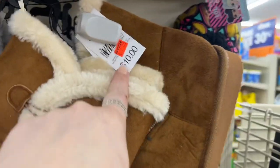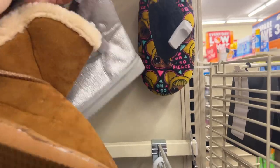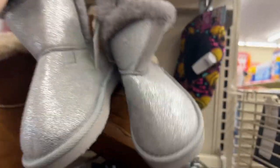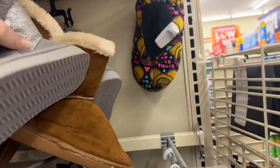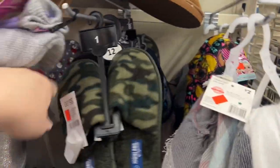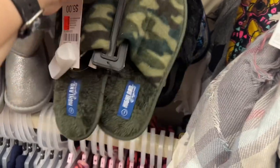So they have these that were $10 for $2. These are great. They are a size 10 though. Let's see what these silver ones are, if these are marked down. I don't see it, but that doesn't mean it's not going to scan. These are reduced for $2 for the boys. Look at this.